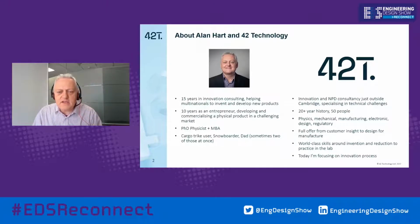A little bit about 42 Technology. We are an innovation and new product development consultancy. We're based just outside Cambridge. We tend to specialize in technical challenges. We've been around for about 25 years. We've got almost 50 people. And I suppose the core skills tend to be around physics, mechanical engineering, also manufacturing and automation. Of course, to be any sort of good product development firm, you need to have good electronics and software. And to be good at developing products, you also need to have good design skills in-house. Some industries also have regulatory requirements that products have to fit in with. And so that is also an area that we tend to deal with as well, for example, in healthcare.